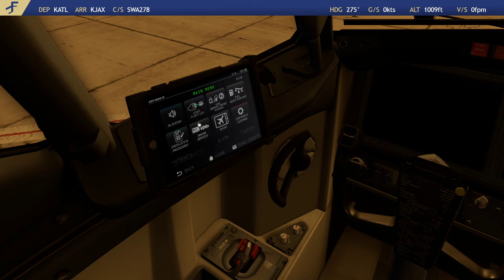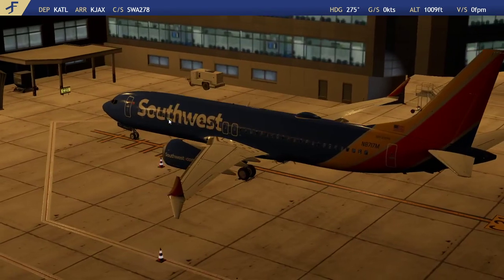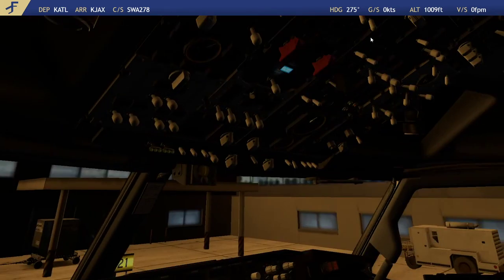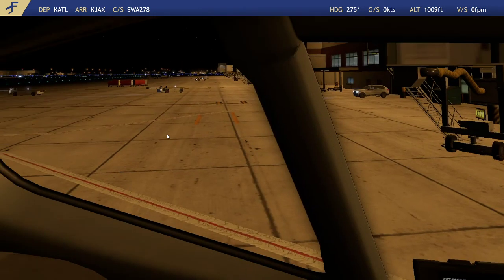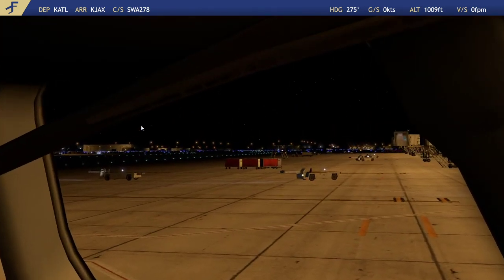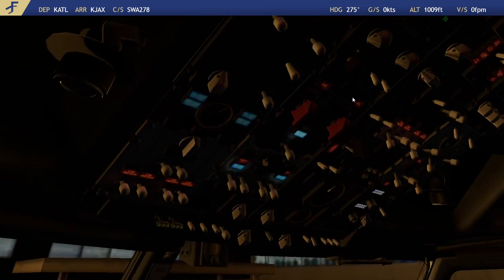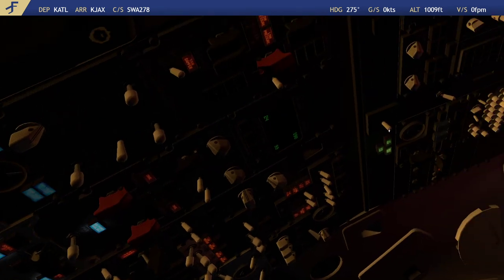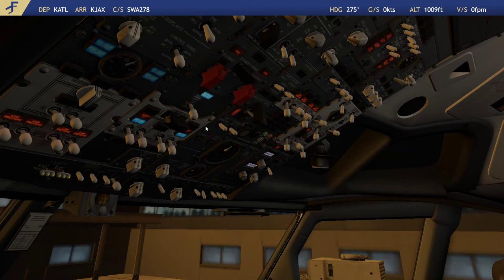So let's connect ground services. Oops. Okay, I didn't hit something by accident. So, let's see. I'm sure there are other aircraft here. Let's get this powered on. You will notice sounds are a little different in this aircraft.